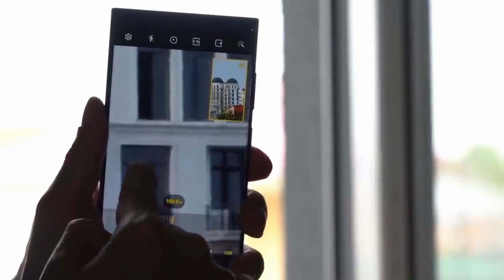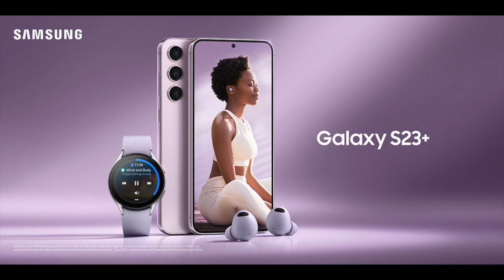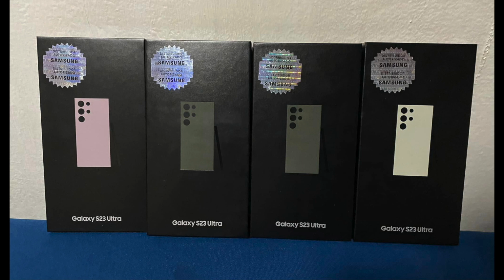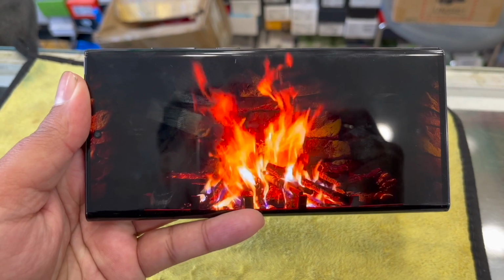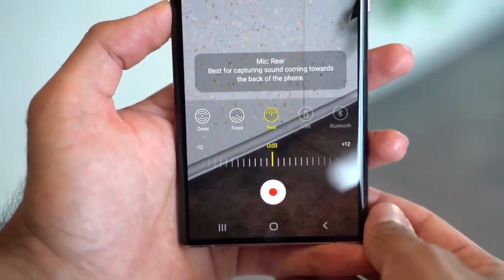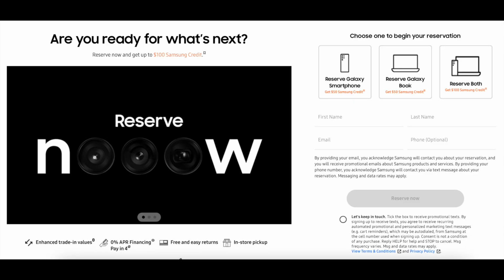Similarly, with the S23 Plus and the Ultra, because they were coming with 256GB of base storage, you get a 512GB upgrade with the same pricing as 256GB, which is going to be a great compensation. Plus, on top of that, if you are in the US and some other markets, you even get a $50 credit to be utilized.